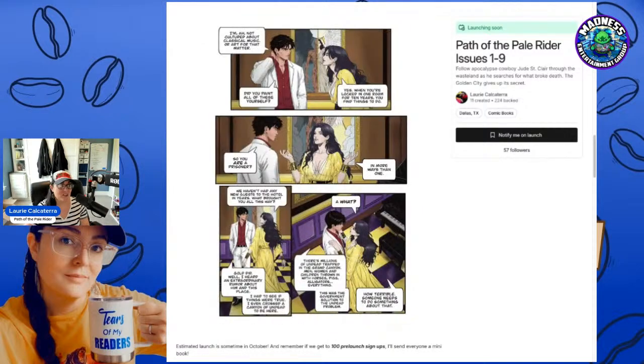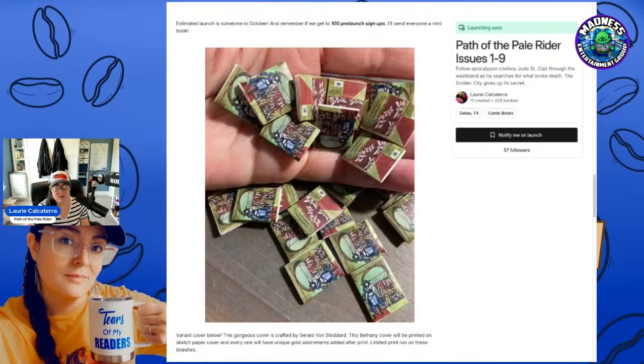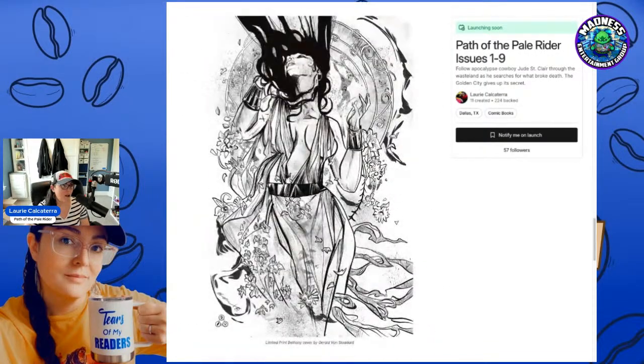You guys, you're going to get some answers. I know you've been waiting. So here's this, of course. We got variant covers. This is the special one by Gerald von Stoddard that's going to be numbered, limited, and it's going to have a gold, how do I want to say? I'm going to make it ornate by adding gold ink to the front of these. So they're all going to be unique.